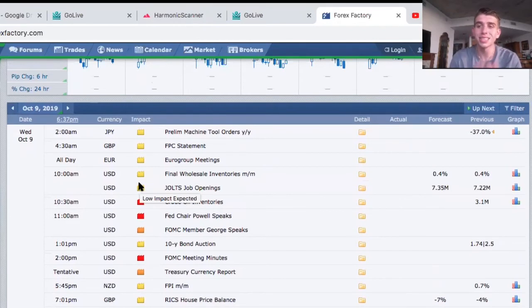Check what day it is. The best days to trade are between basically Monday through Thursday. And I personally like to trade 3 a.m. to 10 a.m. and then 7 p.m. to 10 p.m. for Australian, New Zealand pairs.